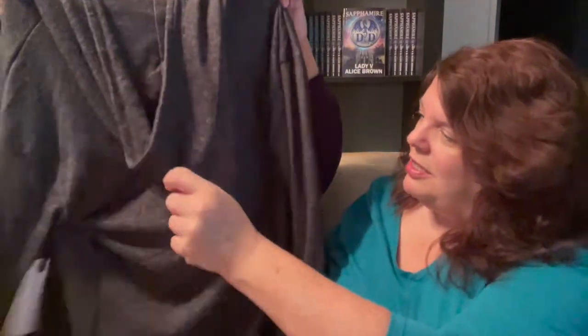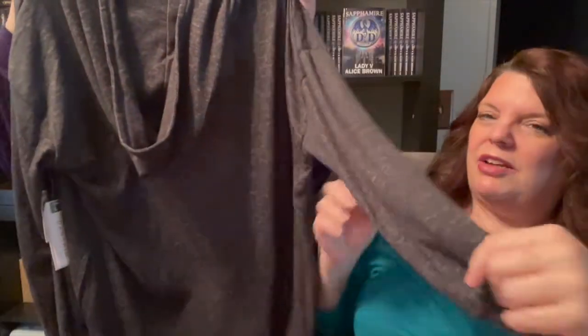I'll show you the back. That is just too cute. I love how soft this material is. It is so soft. I wish I could give it to you through the screen so you could feel how soft this is. It almost reminds me of silk. I mean, it's not, but it's got that feel to it. It's just super, super soft. It kind of feels like fleece. Fleece is super soft. Yeah, but it's a lot lighter. It's not fleece at all.